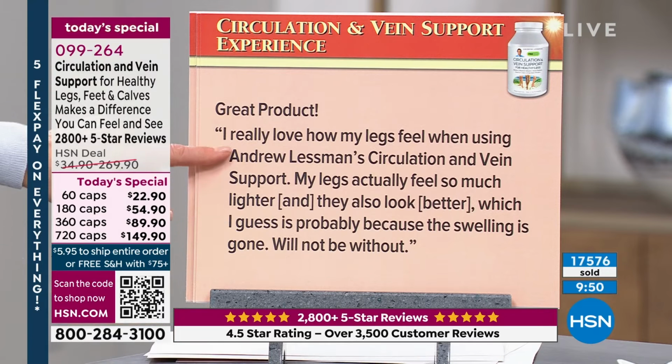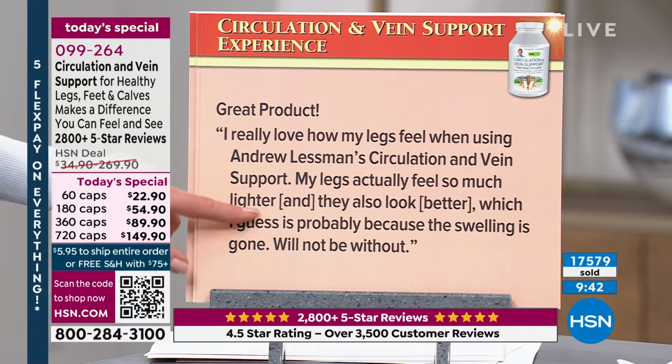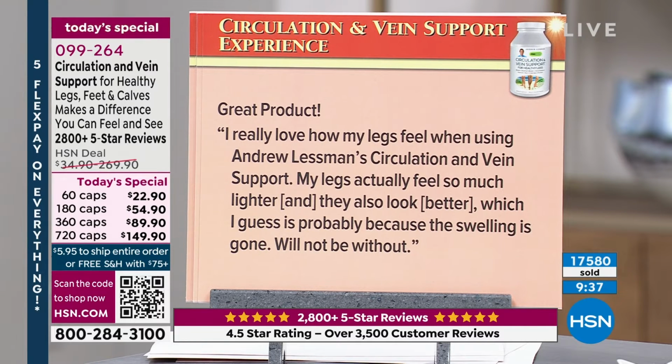Couple more. Great product. I really love how my legs feel when I'm using Andrew Lessman's circulation and vein support. My legs actually feel so much better, lighter, and they also look better, which I guess is probably because the swelling is gone. Will not be without.